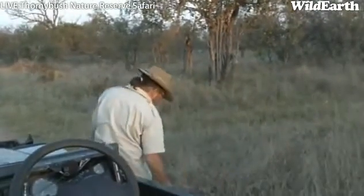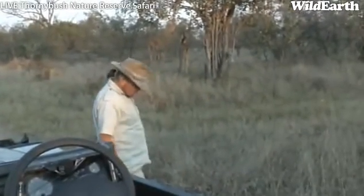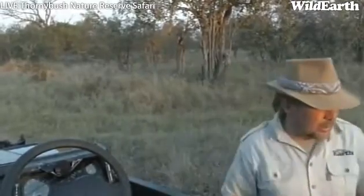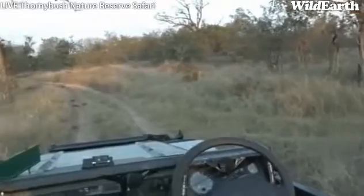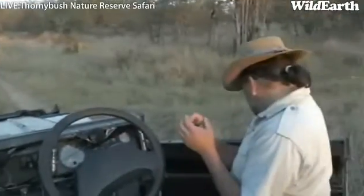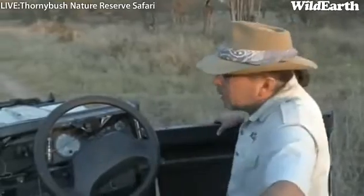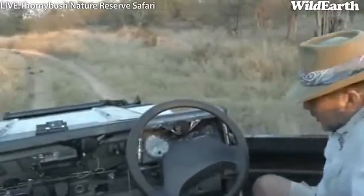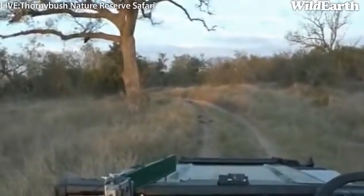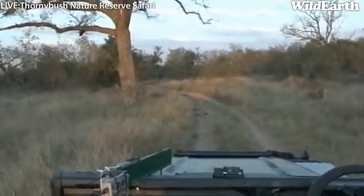Can you see where my foot is? No. I don't want to disturb it because it's sleeping for the winter anyway. There's a big burrow there, maybe 2 inches in diameter, that has got a baboon spider in it, which is an African tarantula essentially.